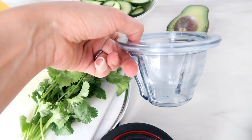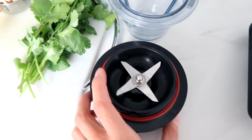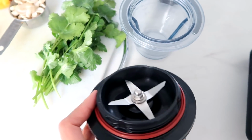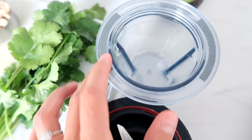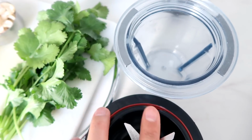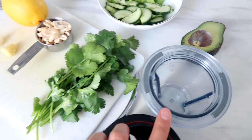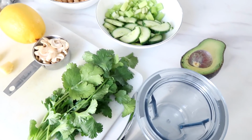This is a smaller kind of attachment cup from Vitamix, and I also have the lid for it, which has the blender inside. So it's nice if you're just blending something smaller. I will have this link down below along with my Vitamix if you guys want to check it out. But you could also just double up this recipe and use a normal size blender.